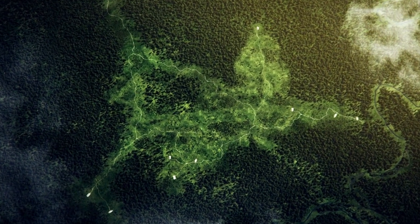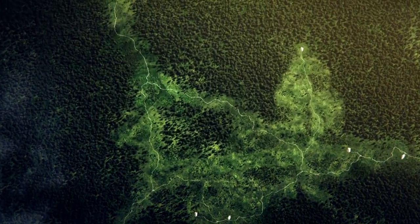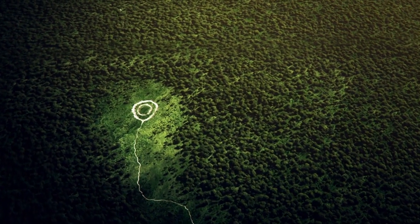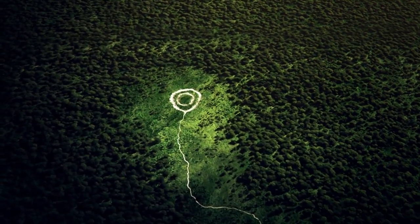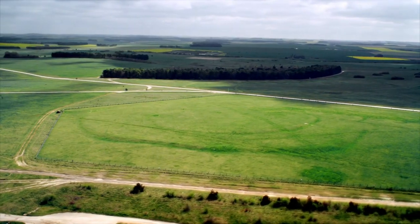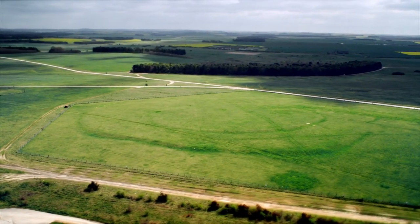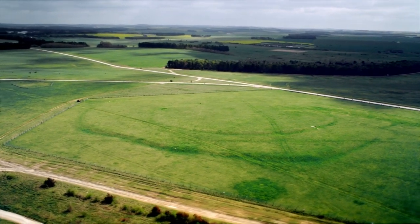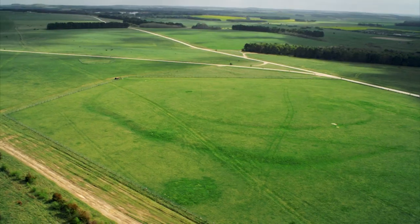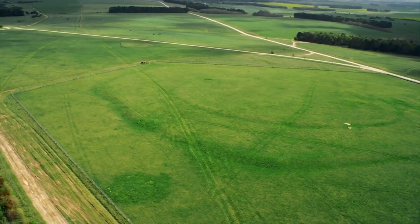As well as the long barrows, another typical Neolithic structure known as a causewayed enclosure appeared for the first time in the Stonehenge area 5,600 years ago. 4.5 kilometers to the northwest, faint scars on the grassland hint at its original shape. This is Robin Hood's Bull. You can see it beautifully from this side. This is one of the earlier Neolithic monuments built in this landscape.